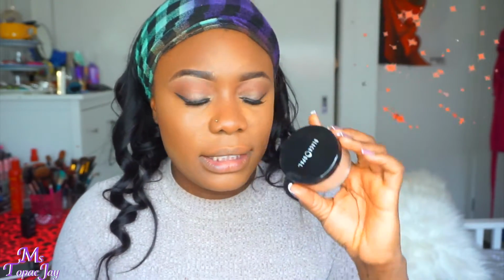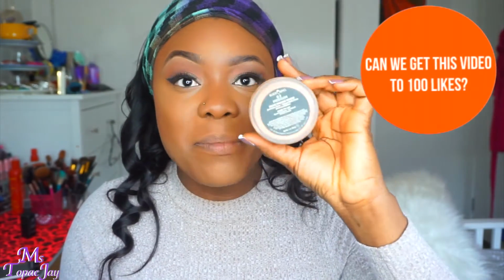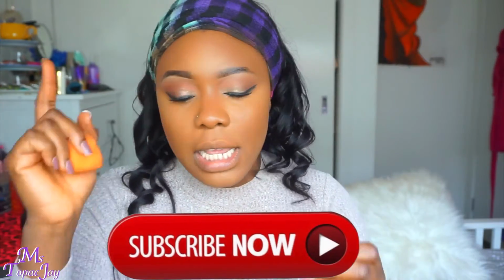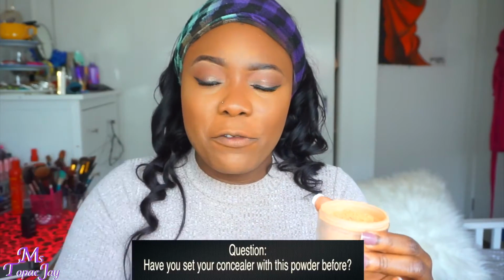Alright, so now I'm actually going to be setting the highlights using this Black Opal Deluxe Finishing Powder in medium. Honestly, you guys need to check out my girl, Miss Sydz. I'm going to put a link to her video down below. She reviewed this powder in this shade and compared it with the Ben Nye in Topaz. And in her review, she showed that there's not much difference between them both.